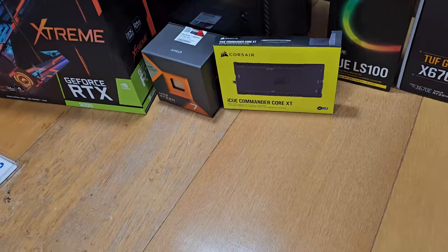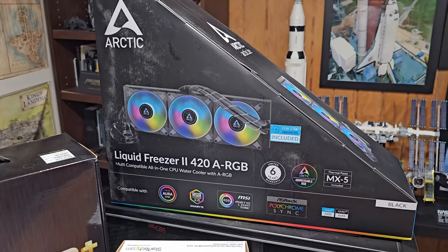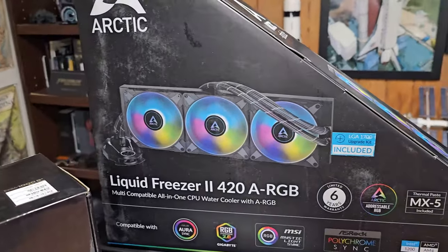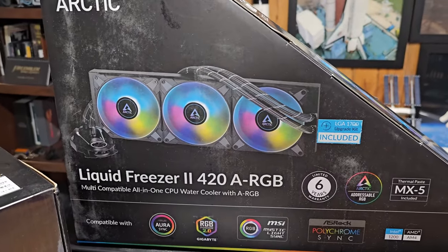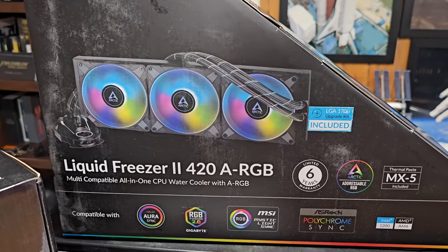And also, for our primary cooler, we've got this mammoth Arctic Liquid Freezer II 420. It's three 140 millimeter fans, and that's going to be our primary CPU cooler. We're going to be putting that right up front, behind the cockpit of the build.